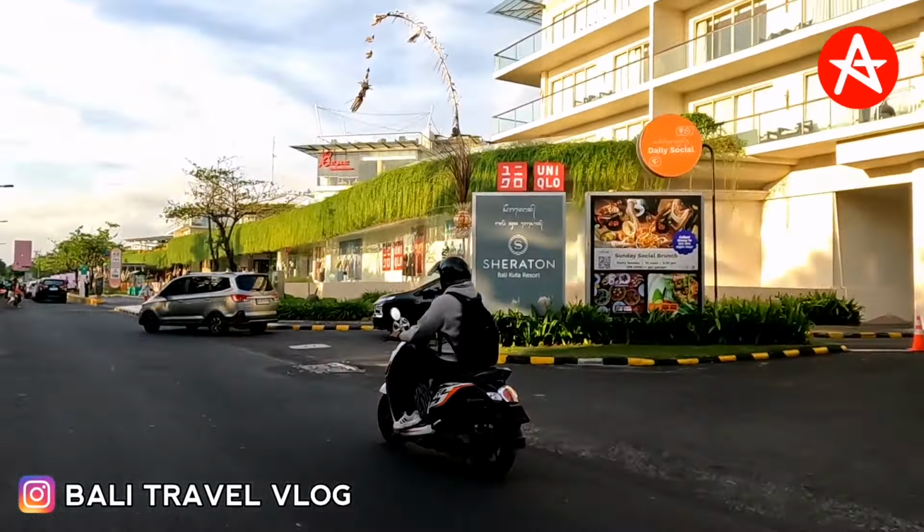Yeah, this is a lot of big hotels in this area. Along the way, the right side is a big hotel. And next, this is the Stone Hotel, also a big hotel.